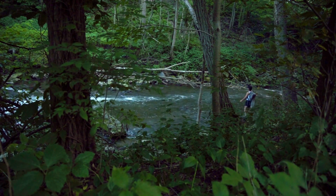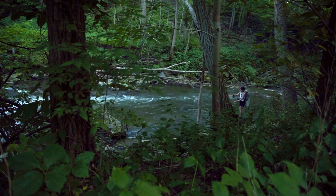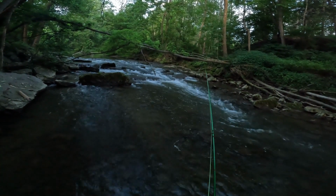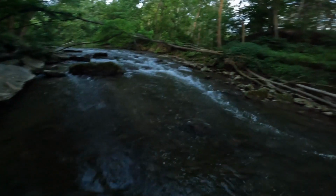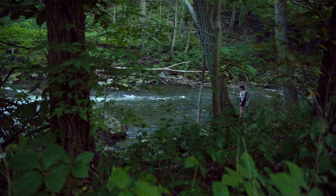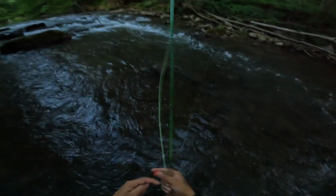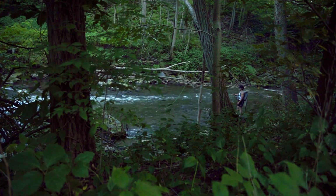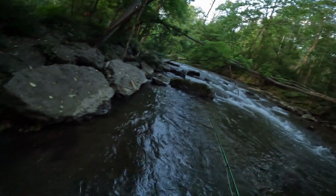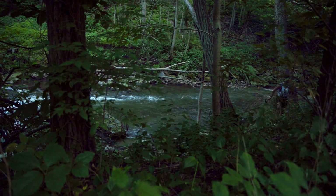I know there's usually a couple trout in this little spot, and you only have a couple of chances to hit them. Other than that, you're kind of out of luck. Let's try it. Let's take the indicator off. Nothing. Last spot. We gotta get out of here. The little thing's hungry.